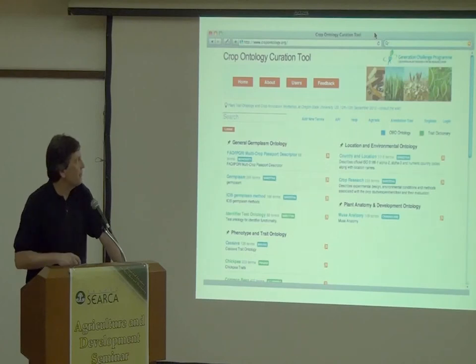So this is just a screenshot of the crop ontology website, listing some of their ontologies.